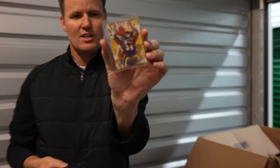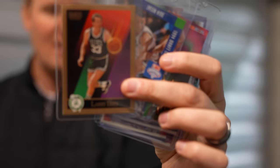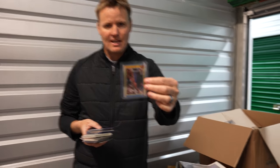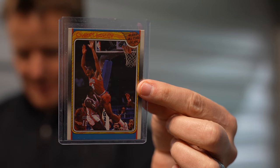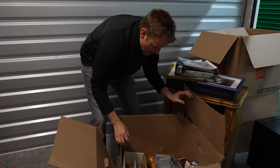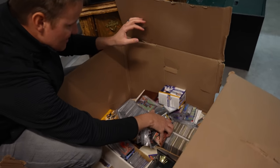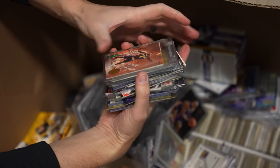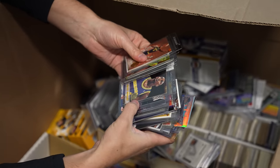This is solid. We got a Shaq right here. Skybox, I don't know that brand. I'm not an expert here. Like, this is a 1988 Charles Barkley card. It looks like it's in good condition. It's old, and Charles, he's Hall of Fame. Oh my gosh, dude. This is insane. That was just one little thing that I grabbed. This is like insane how much stuff is here.